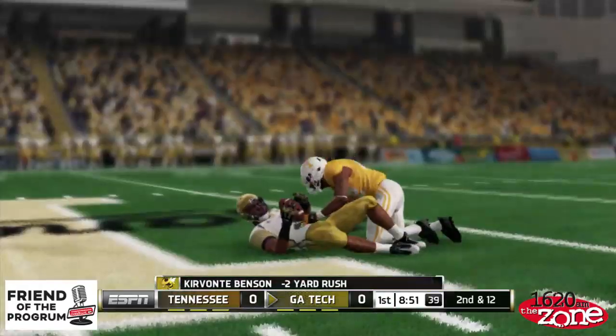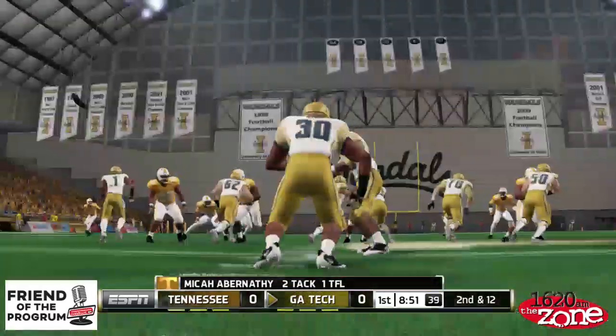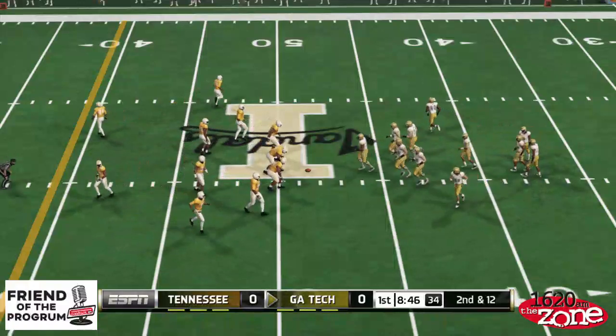Got him for a loss. Loss of one for the fullback. The defender snuck right through the blocks and just drilled the ball carrier. That's a standout play. It's second down, 12 to go. Ball on their own 49.